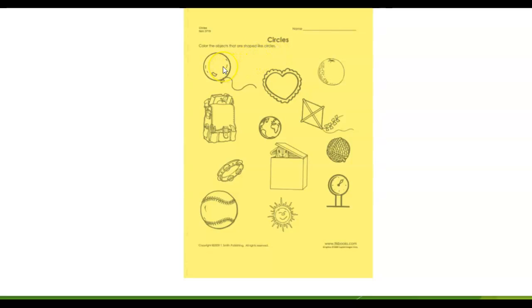Is a balloon a circle? Is a heart a circle? Is an orange a circle? Is a school bag a circle? Is the earth a circle? Is a kite a circle? Is a tambourine a circle? Is a box a circle? Is a ball of wool a circle? Is a baseball a circle? Is the sun a circle? And is a scale a circle? You'll have to decide what is a circle and color the things in.